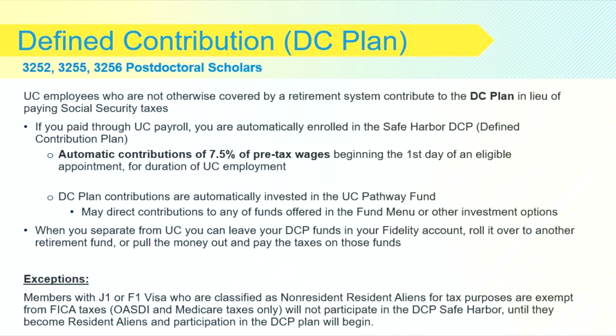When you separate from UC, you can leave your DCP funds in your Fidelity account, roll it over to another retirement fund, or pull the money out and pay the taxes on those funds. There are exceptions. Members with J1 or F1 visas who are classified as non-resident aliens for tax purposes are exempt from FICA taxes, OASDI, and Medicare taxes only. They will not participate in the DCP Safe Harbor until they become resident aliens, and participation in the DCP plan will begin.